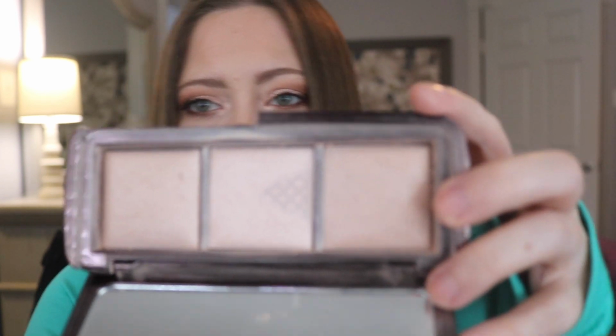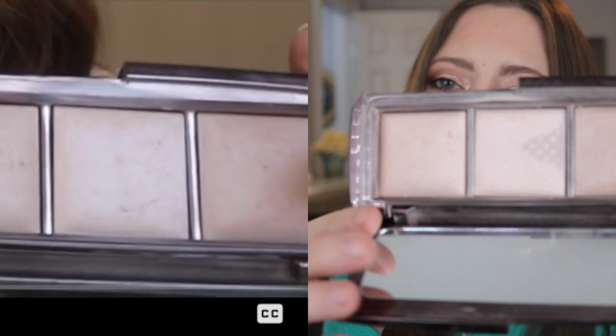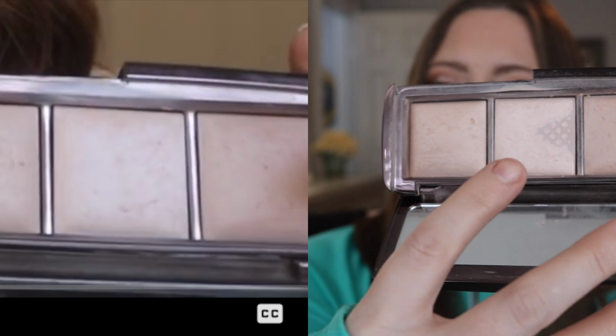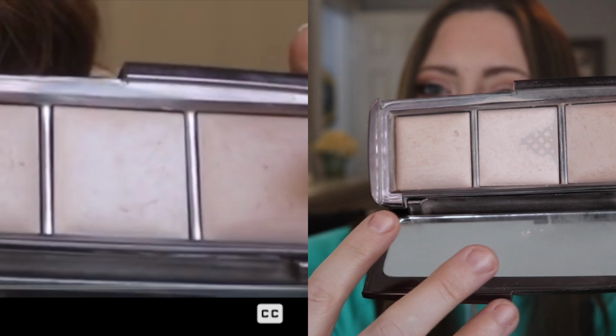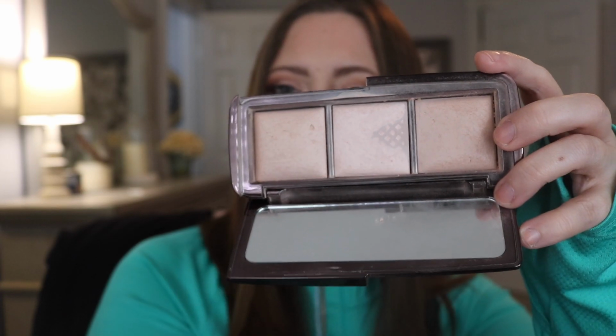And then the next one is my little Hourglass palette. This is the original Ambient palette that they came out with years ago. And this is a repurchase of mine, and it'll be a constant repurchase because I love this. Now you can see I have definitely hit pan in this. This is my favorite shade. I need to see if this shade right here in the middle is still an exclusive for this palette or not. Because if it's not, and I can buy just this one, this is the Incandescent Light.